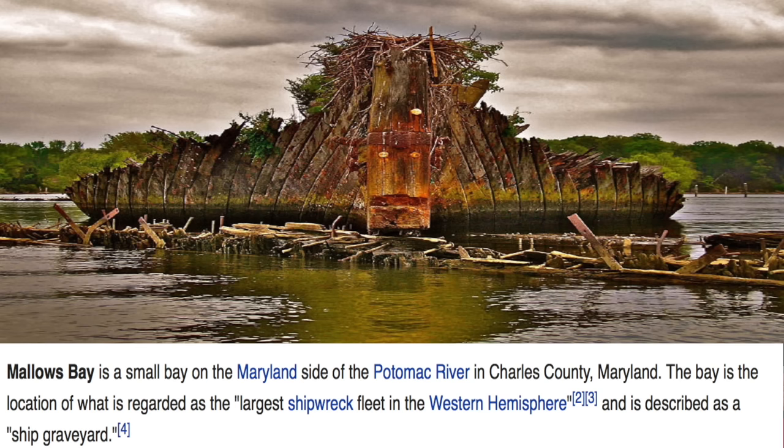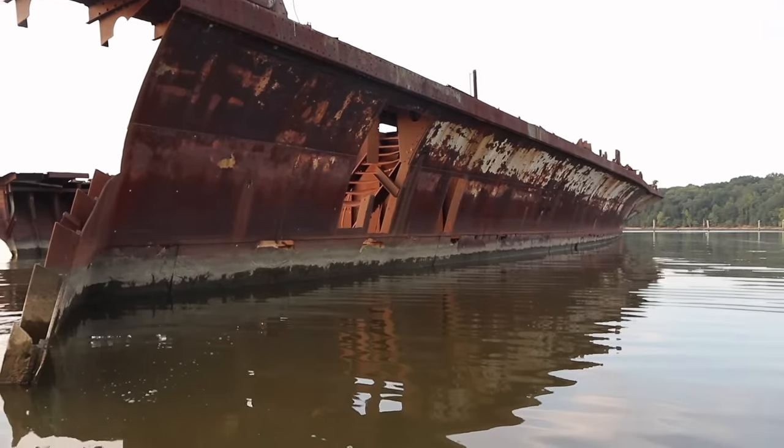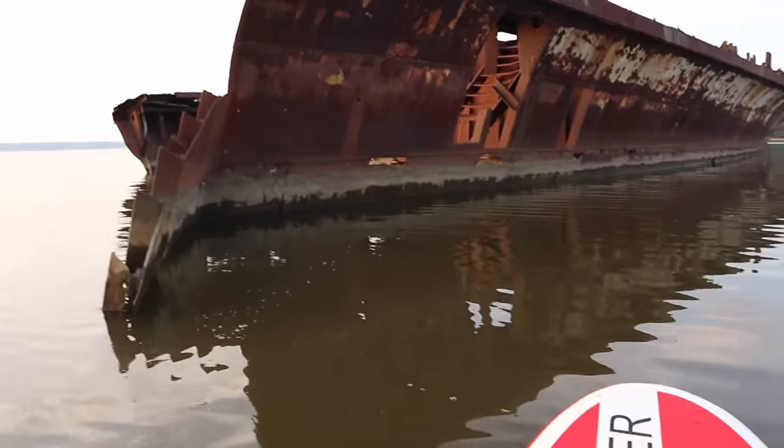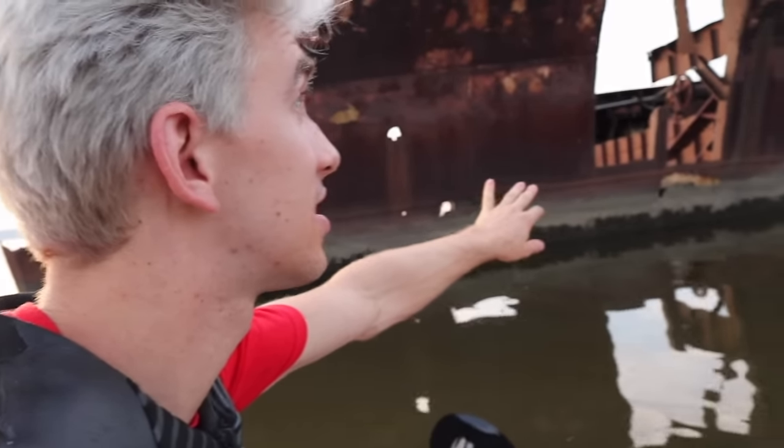This is called Mallows Bay. It's in the Potomac River, and it's a graveyard of over 200 ships. This is the main one that sunk, and we're just exploring it. We don't really know what we're gonna find. All we know is that the map led us here. And let's just say, this is scary. I mean, check this thing out.